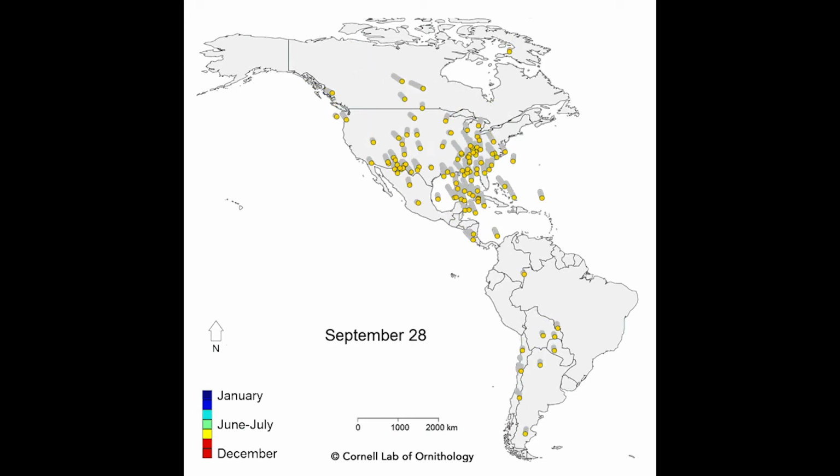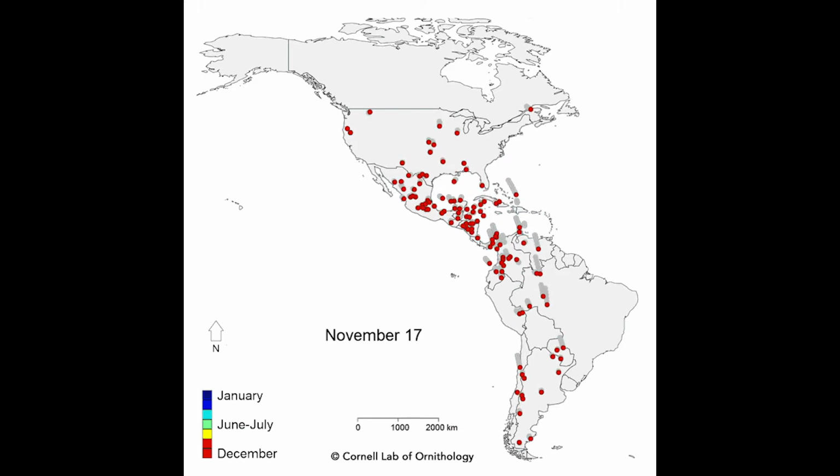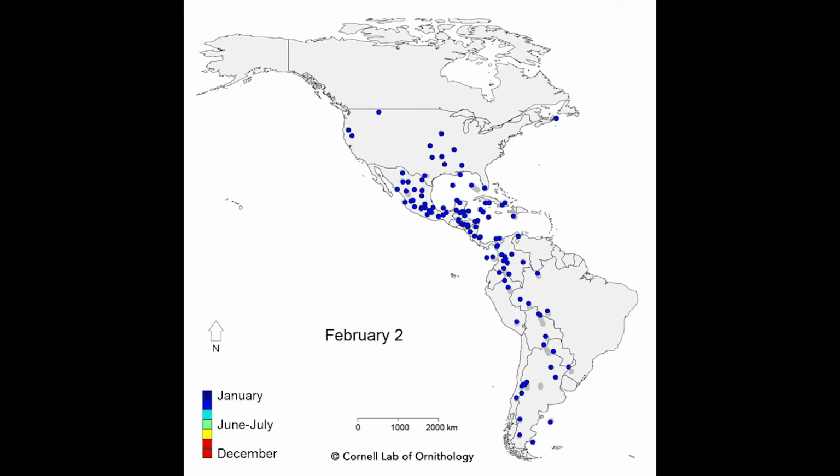A combination of geography and large-scale weather patterns influences the choice of routes that birds use during the spring and fall migrations. As the animation plays again, note that the color of the dots changes, representing different months.